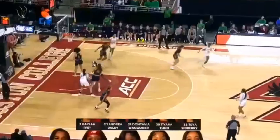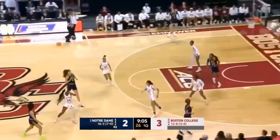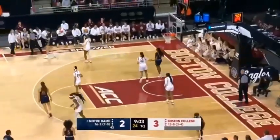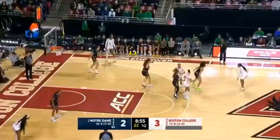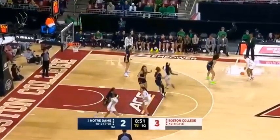and missing a couple of possessions. And Todd no good for Boston College. Citron couldn't hold it. When they've gone on these hot stretches at points throughout the season, it's been the outside shooting that's been the difference.